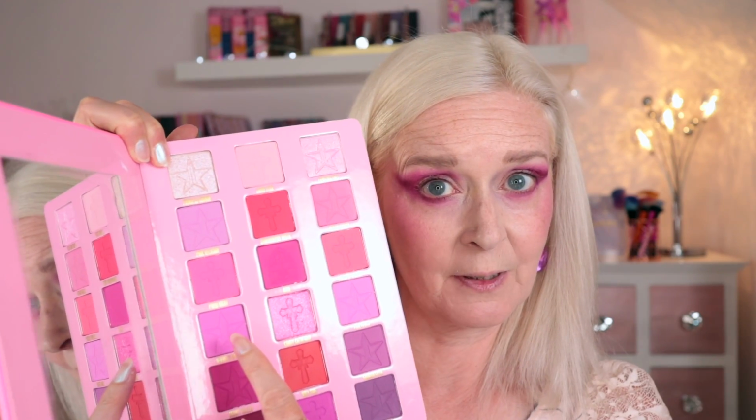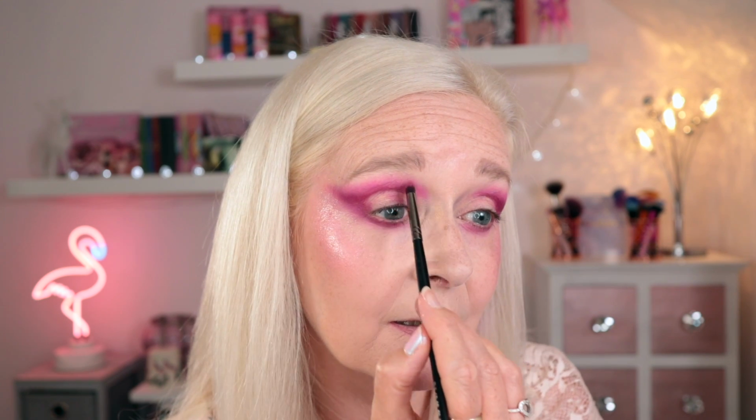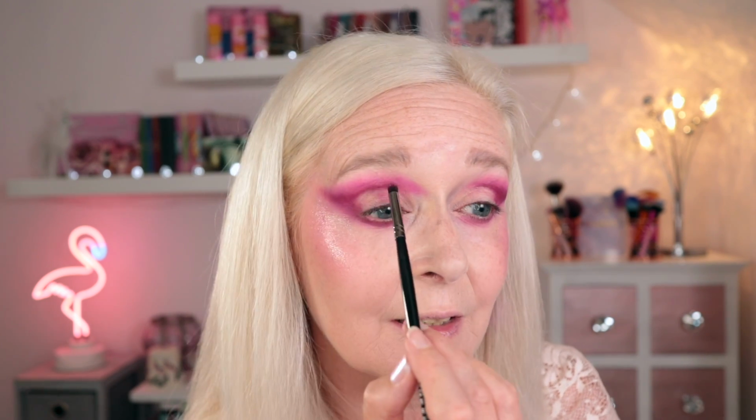Next up I'm going to go in with Prom Night, this one here. It's almost like a neon shade and I really want to showcase that at the front part of my crease here. And I want to bring that down sort of in a straight line here. Give myself lots of room for shimmers later.